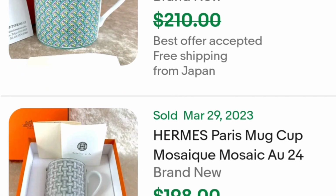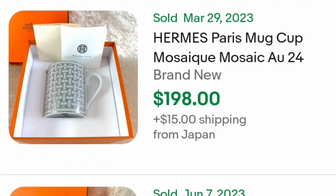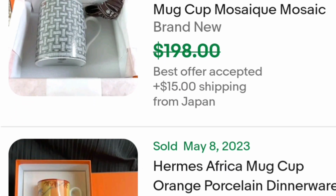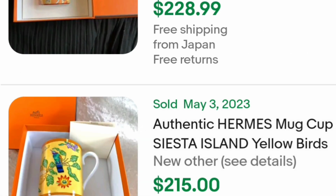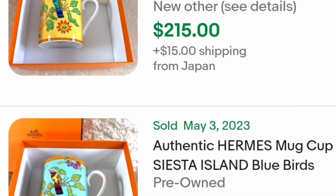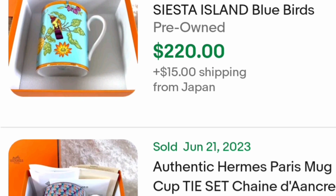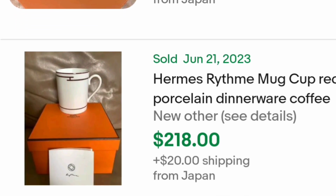Oh, there's a pretty blue one. That one actually shipped from Japan. Some of these say shipped from Japan. A lot of these listings also say brand new on them. I'm wondering if somebody didn't buy a bunch of these and then they're selling them on eBay, flipping them for profit. Oh, there's pretty birds and colors on those. Siesta Island bluebirds. This also gives you an idea of what an authentic mug would look like.